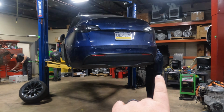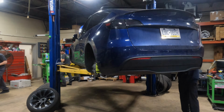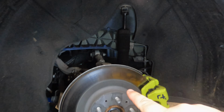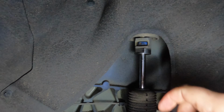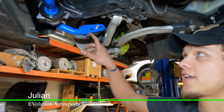So right now, Tiernan and Julian are just going through it all, making sure everything is still nice and tight on there. And actually, with the wheels now off, it's right above the wheel when you come in, you see the silver here, that blue, that's right there. This is where we're gonna turn to make the adjustment. And then the front's actually in a different spot. It's actually on the inside of the front. We're adjusting the tension in the sway bar.